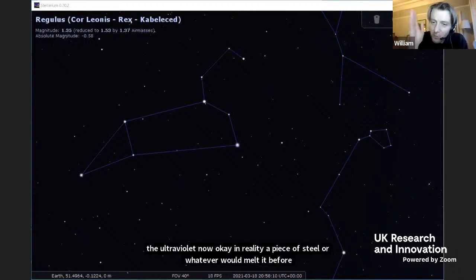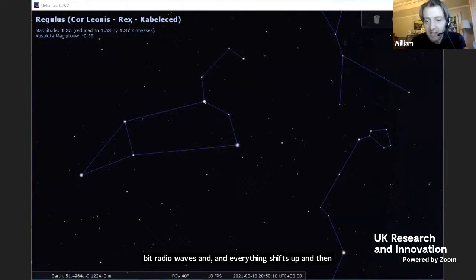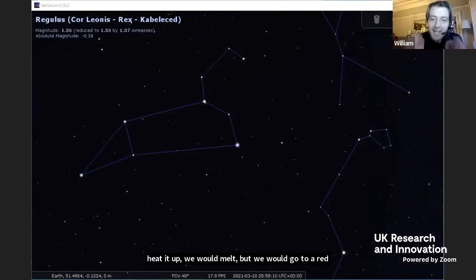But the wavelength of light it emits is directly coupled to its temperature. If it's very cool, it will emit radio waves, and everything shifts up, and then you get red and infrared. We are sitting here glowing in the infrared, something our eyes can't see, but we are glowing right now. If you heated us up, we would melt, but we would go to a red point and then to a blue point. Any piece of physics does that.